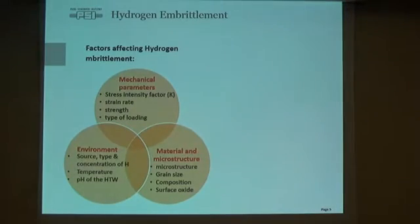There are different parameters which affect the hydrogen embrittlement of any component. On the mechanical side, mainly the stress intensity factor, the strain rate, the strength of the material and the type of loading. On the other hand, the environment, with the type of source and concentration of hydrogen, and also the temperature and pH of the high temperature water coolant. From the material point of view, the microstructure, grain size and composition of the steels largely affect the hydrogen embrittlement of the component.